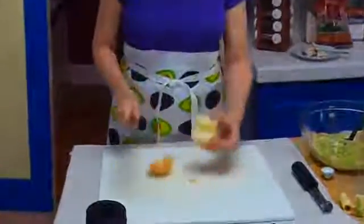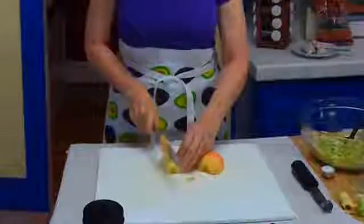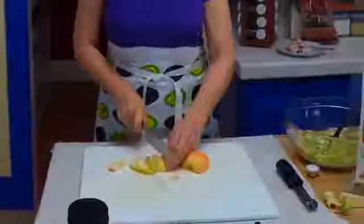So this is what we have in the fridge, which is just a regular Gala apple, which my husband Bob loves, who is working the camera today for us.